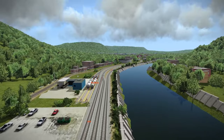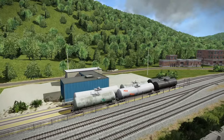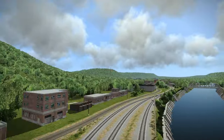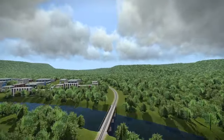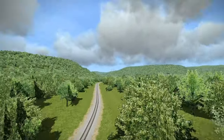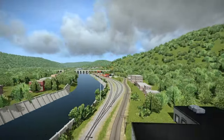So anyway, there's a small yard here. There's like a gas facility. I'm not sure what the heck they do in real life, but this place is definitely here right now, realistically. I think there's another yard here. Here's kind of the main yard for the area here. And it doesn't go too much farther, and that's that. So you could technically run a bit of CSX through here if you wanted to.